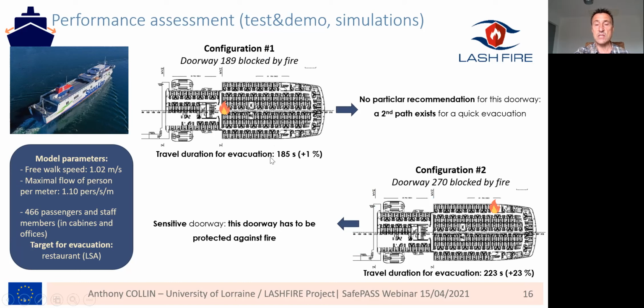But in this particular case, you can see that the total travel duration is now 185 instead of 183 seconds. So very limited impact. This is not exactly the same for this stair here. If it is affected and if people have to find another way, some more time will be consumed in order to allow all people to find a way toward the LSA. But again, consider that this is only an increase by 40 seconds, whereas the total time, considering also the reaction time, is something like 483, if I remember, and 783. So this is not something that we find a very dramatic situation. This is not really a crucial weakness, I would say, regarding fire integrity.